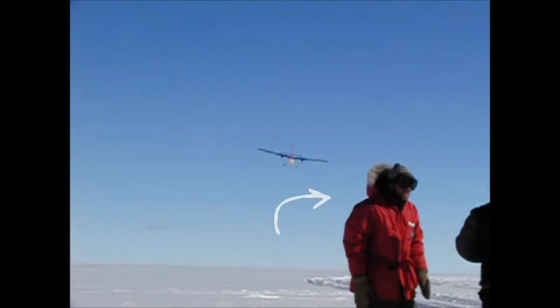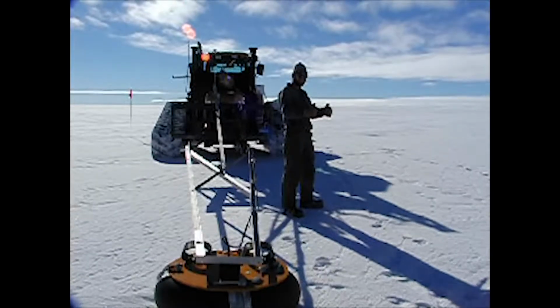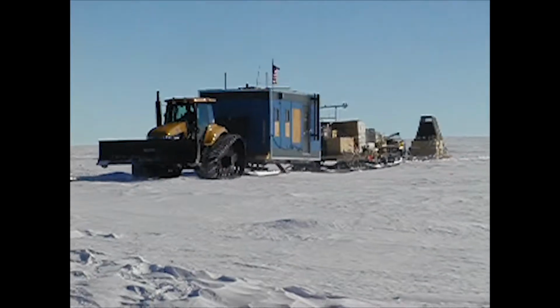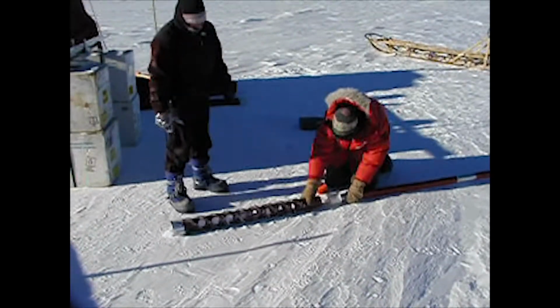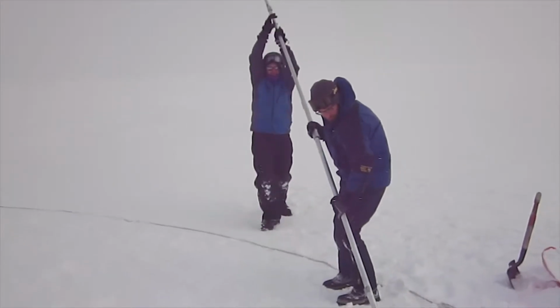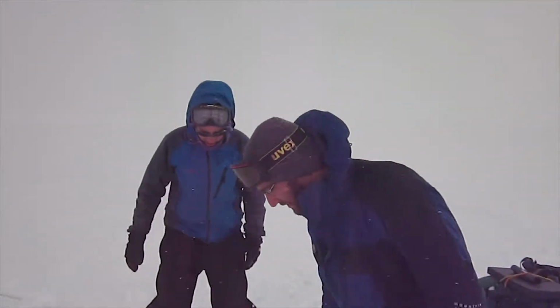This is Dr. Tom Newman. Over the years, his work has taken him to some pretty remote areas to study changes in the ice regions of our planet. And his research, among many others, has defined the goals of the new NASA satellite, the Ice, Cloud, and Land Elevation Satellite 2, or ICESat-2.